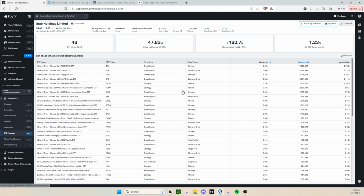Let's go down and look at the ETF exposure. First off, only 1.23% is owned by US ETFs. That is great. That means that institutions have not yet picked this up, which means it's very cheap, and when or if they do pick it up, valuation of this stock is going to explode. Okay, I want you to focus on where it is held though. Singapore, emerging market type ETFs, growth ETFs, etc. This is a recent IPO with about a $15 billion market cap, flying under the radar from most points of view.